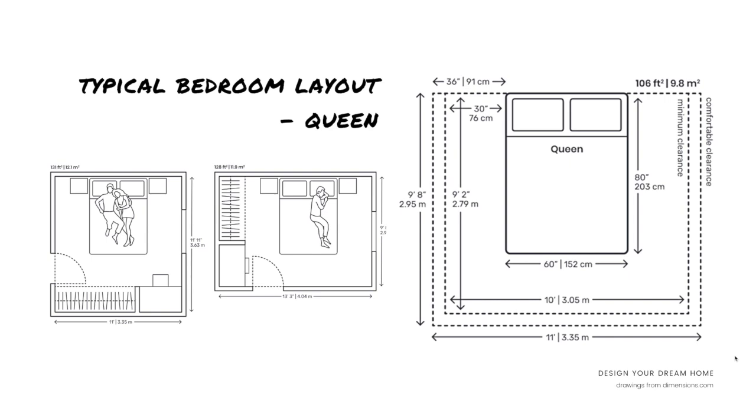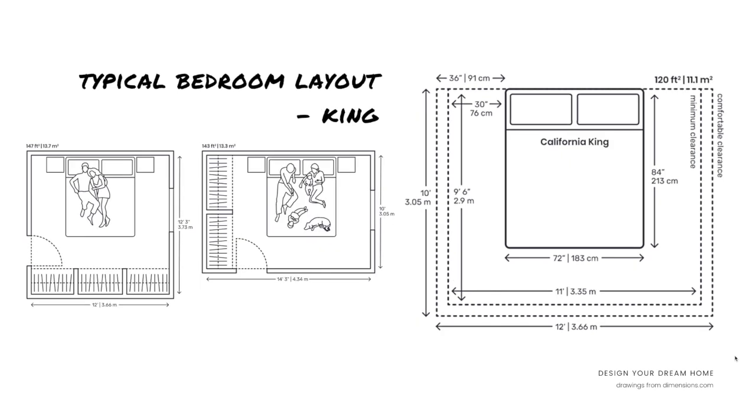So the average size bedroom in the United States is 11 by 12 feet and is large enough to accommodate a queen size bed. The average size of a master bedroom measures 14 by 16 feet and fits a king size bed. If you want any furniture in here, again, the dresser, a chair, a bench, the room needs to be bigger. But again, bedrooms can definitely be too big.